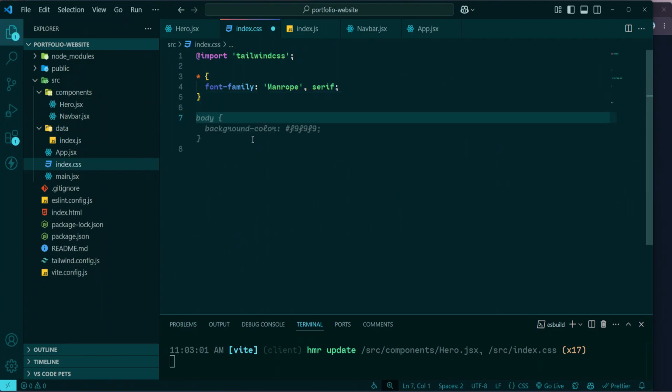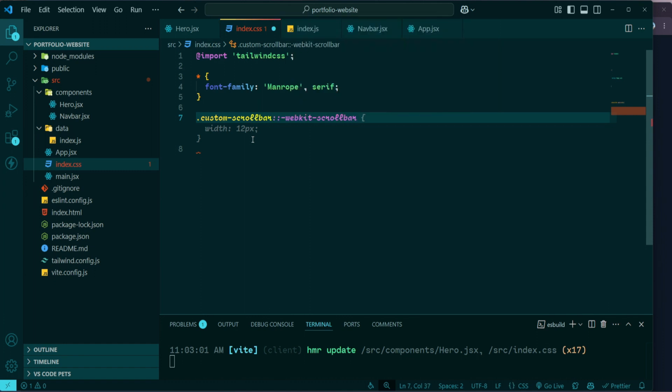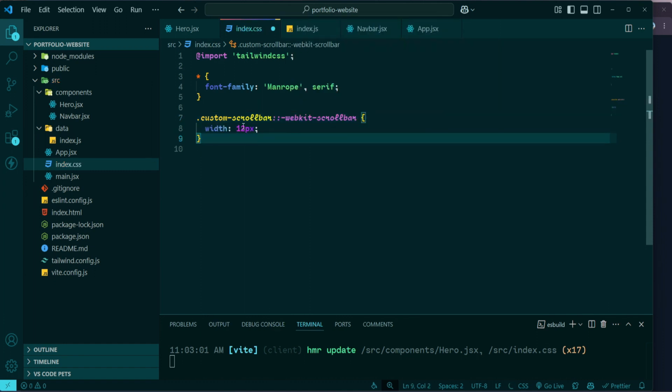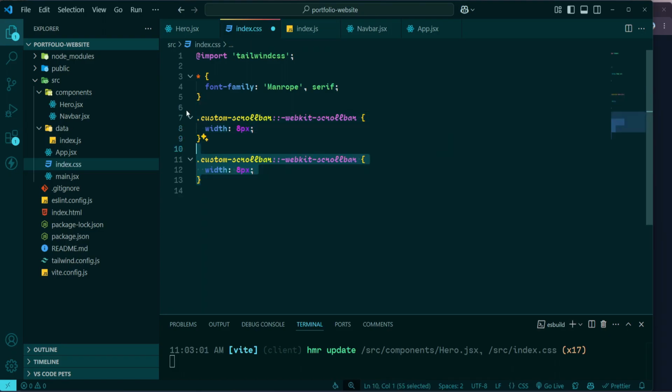and here I'm going to add the following styles. We need custom scroll bar, then followed by WebKit scroll bar. The width is going to be 8 pixels. Then I'm going to duplicate this code. Next we need scroll bar track.